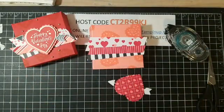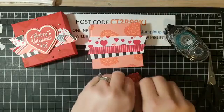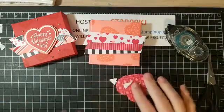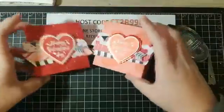And then we're just going to stick some dimensionals on the back of this. So this is a quick one. It's a little bit bigger, so you do have to fill it with a little bit more things. So if you're looking to make a ton of them, I don't know if this is the one that I would choose. But for some special people, this is definitely worth it. Isn't that cute? Isn't that great?